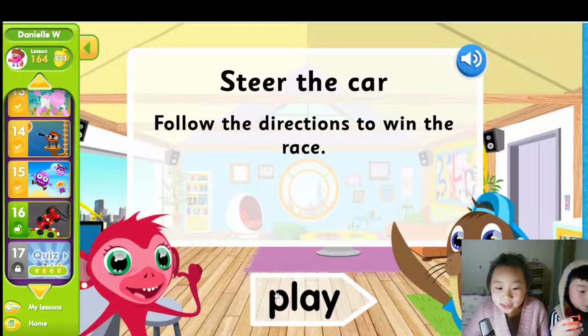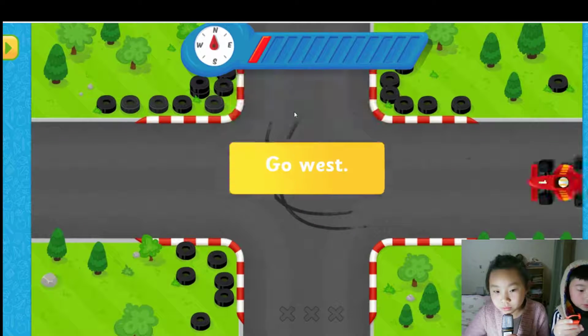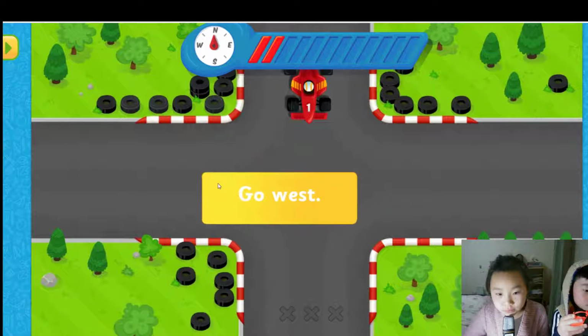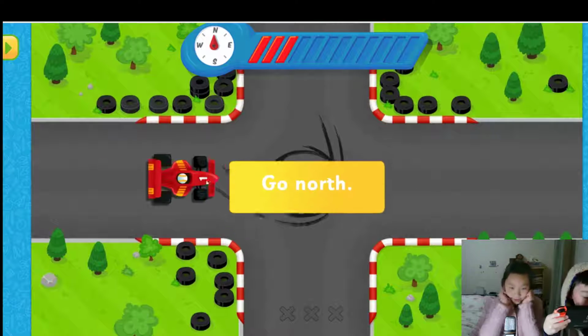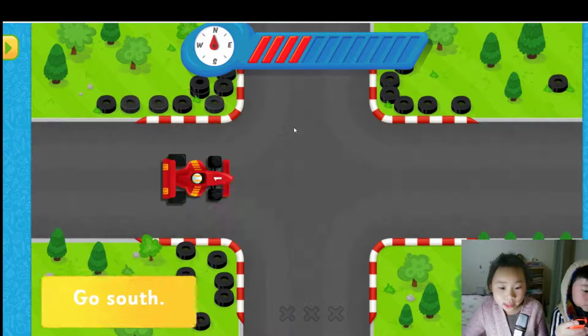Okay, so the next activity is this one. So let's do this one. So this is go north. Go west. Go west, go there, go west. Okay, I'm gonna go, because I'm not actually smart. Go north. Okay, guys, so these are pretty easy.